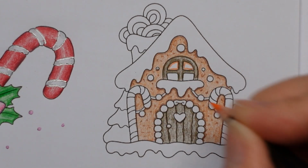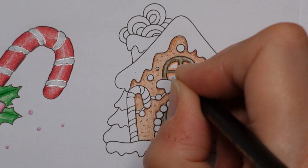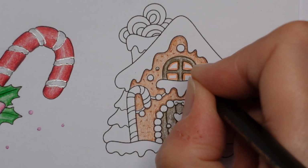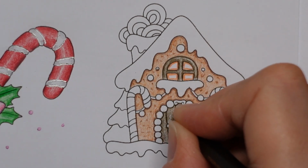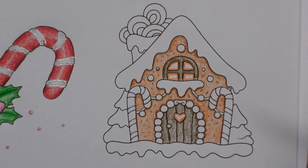So I should use my brush, shouldn't I? I didn't use it yesterday because when I needed to blow a bit off, because I'd used my pen. There's nothing like spreading a metallic pen with a brush. So now I need a yellowy colour. I'm going to go for the sunflower. There it is.